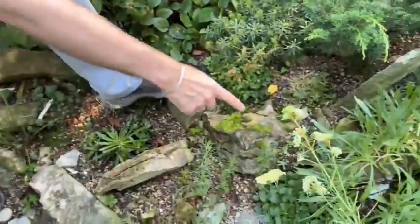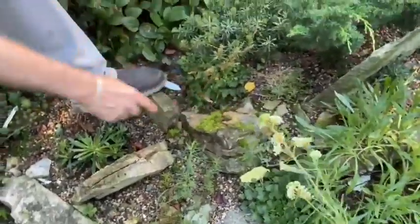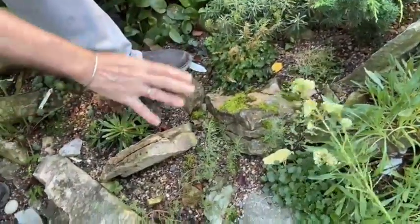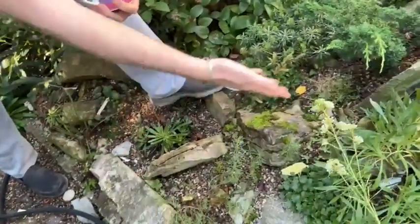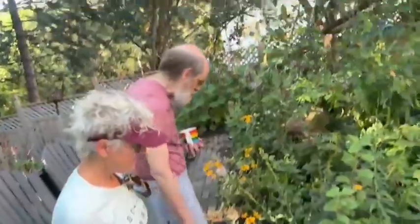Oh, this is a fun plant. This little guy here is a Sedum spatulatum, and I got it on Orcas Island in the San Juans while visiting a friend. It'll never grow here, will it? It's growing. It's doing beautifully. It was much prettier before we got the deluge.